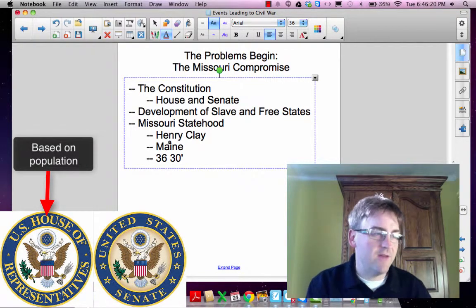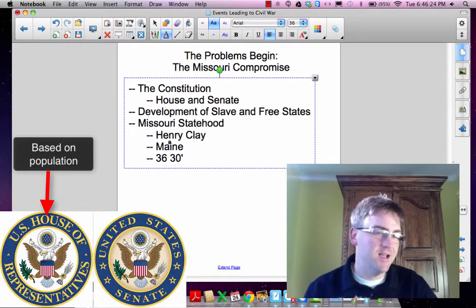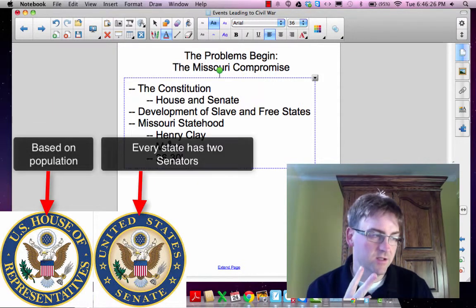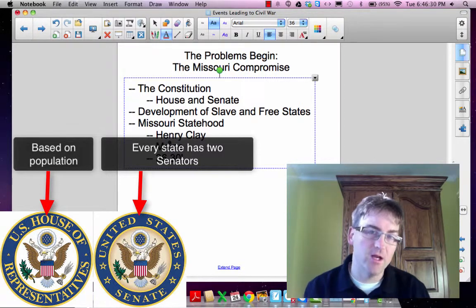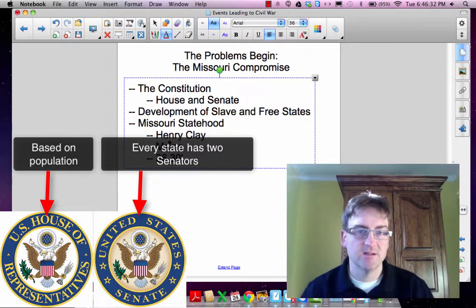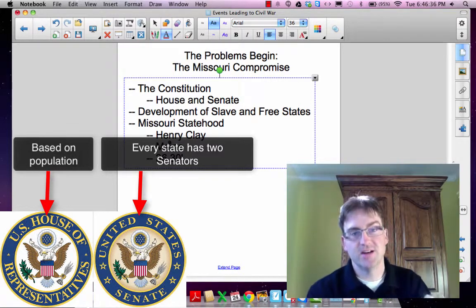Then we have the Senate. In the Senate, every single state has two senators. No more, no less. California has two senators. And Wyoming has two senators.